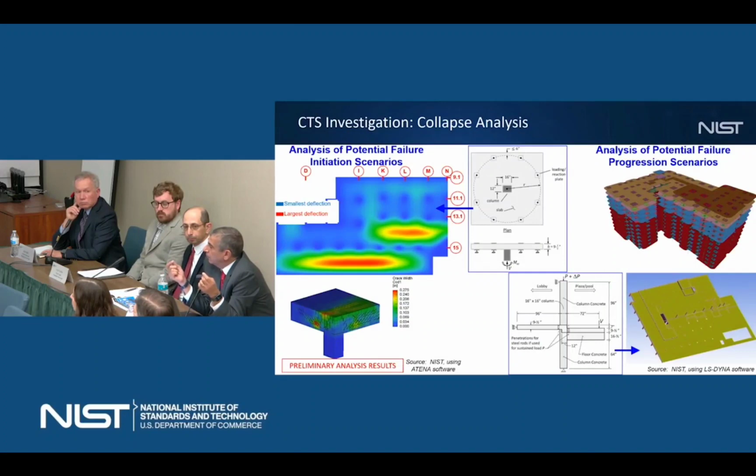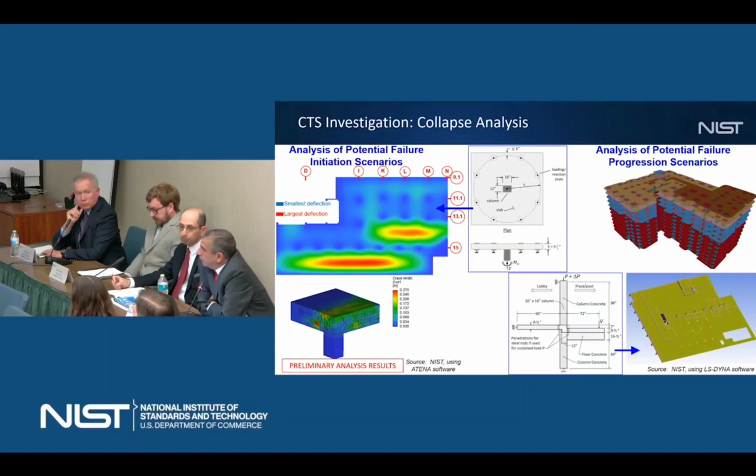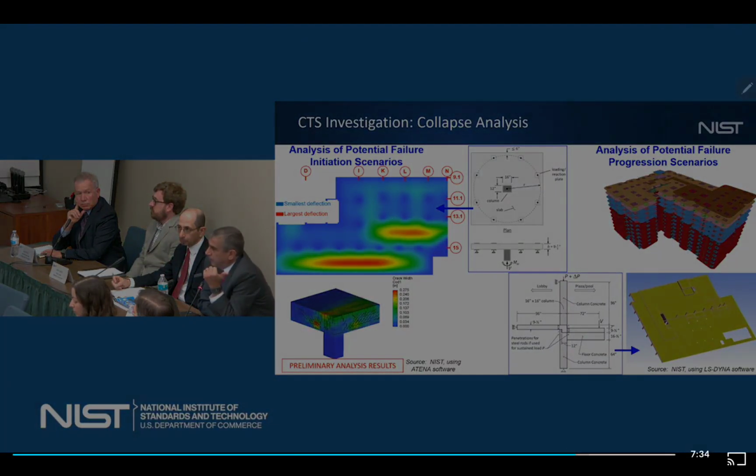However, what we see is if you leave the perimeter open for motion in the north-south direction, you see initially that when you apply loads on the slab, the slab would push outward, in the south direction here.